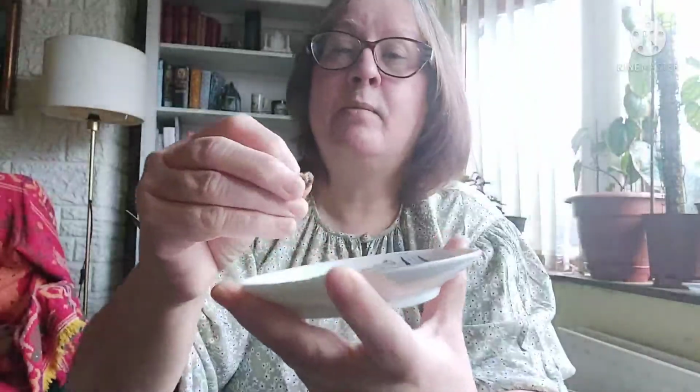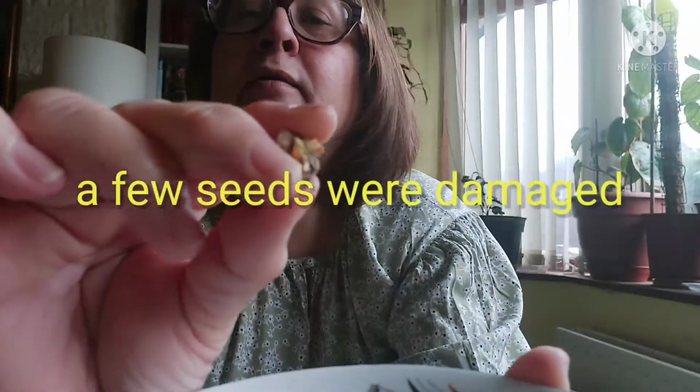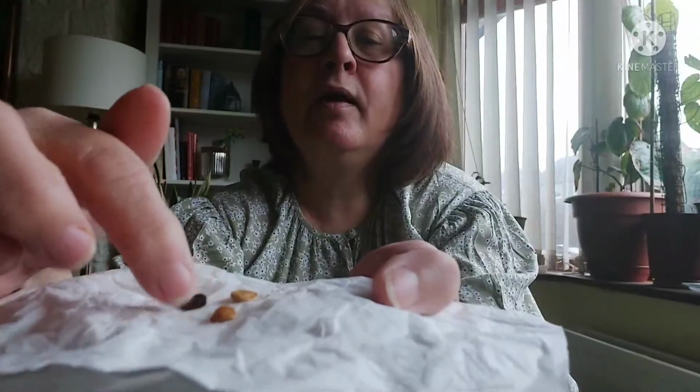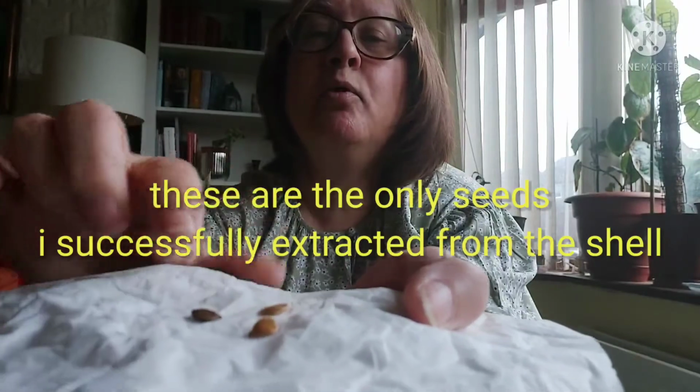I'll show you one that was damaged though. So you can see there. I'm trying to get the light to hit it, so you can see the damage there, and it's a little bit green. So at least I know that the seeds are alive. They're not dead. They are fresh inside there. So I'll show you a couple more that I managed to actually get, that came out of the seed coat. So there's 3 there, and they are very round, not entirely flat, but almost flat.